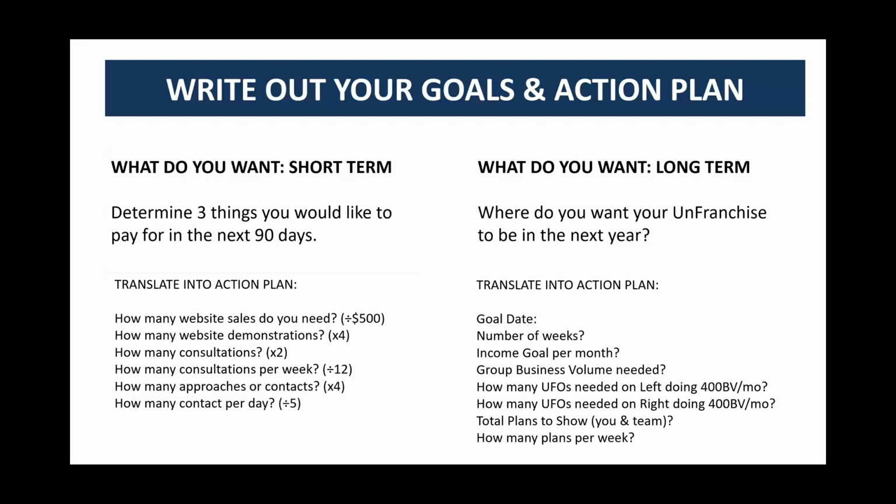And if we realize that we're following the base 10-7 strong, how many unfranchised owners are needed on the left and right doing 400 BV? Well, you take 5,000 divided by 400, and you realize that it's a little over 12. 12 UFOs on the left and right, right? So that's how you map out and build an action plan.